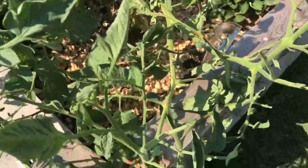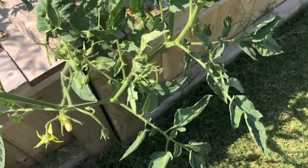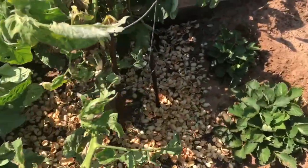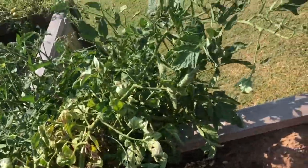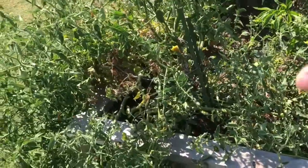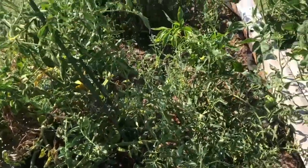Haven't seen any in the past couple of days, but picked off about 10 or 15 of them over the last week. As you can see right here, it is slowing down a little bit. Still got a lot of tomatoes on there, still producing.